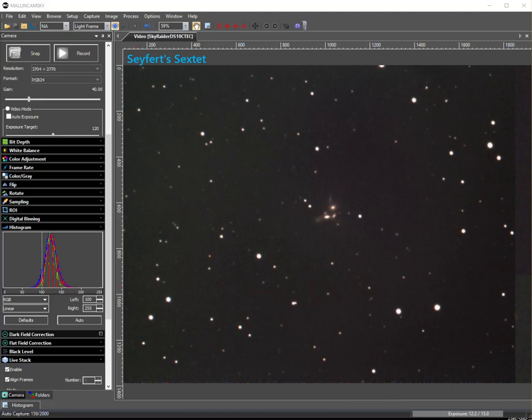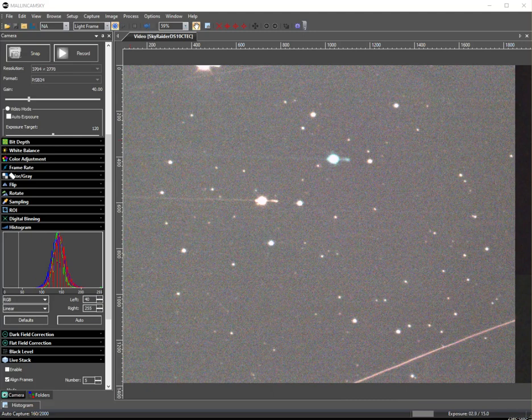What is the Turtle Nebula? What the heck? The telescope is slewing. I'm slewing to a turtle. Slew complete. Oh, there it is.